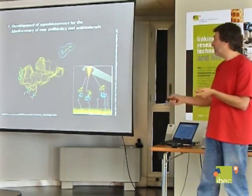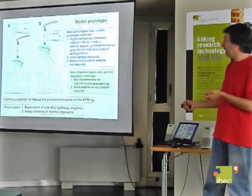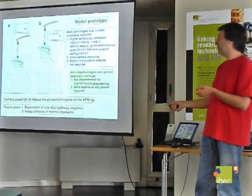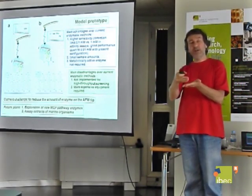So I will not explain all the details, but I will show you directly the final prototype, where we bound to the AFM cantilever one of the enzymes from that metabolic route, and to the surface we bound one of the substrates, and then we checked that there was adhesion at the single molecule level.